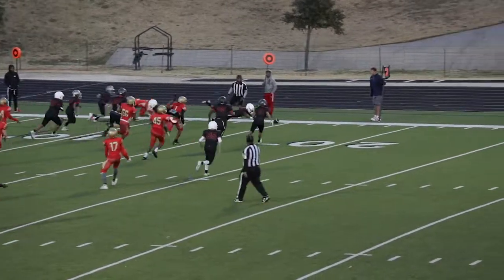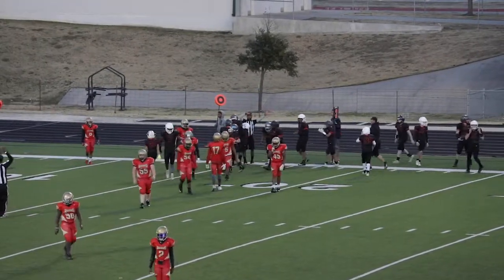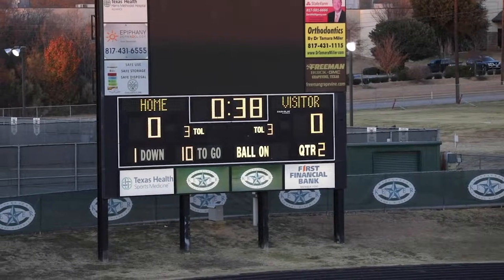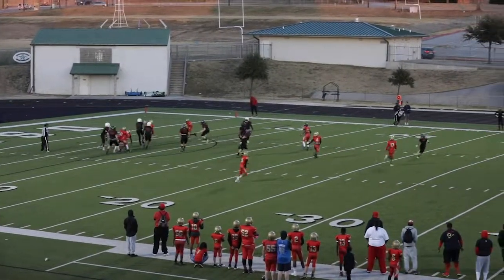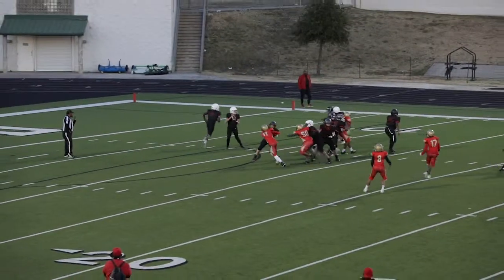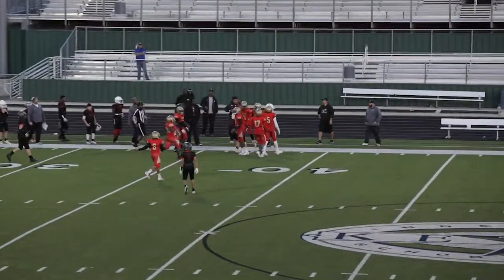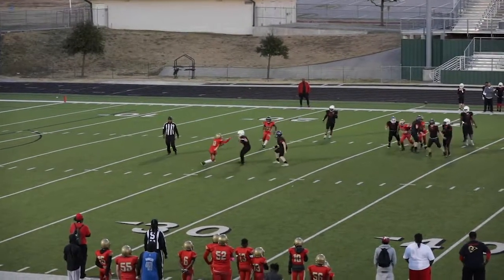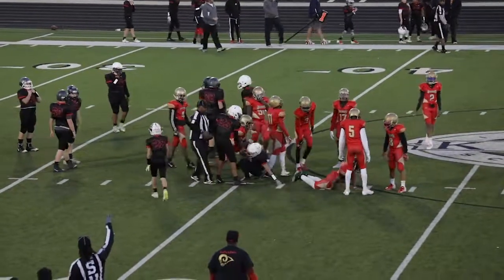Trying to get into that sideline. Fumble. With 38 seconds left in this quarter, we might have a big takeaway here. Looking for a receiver. He's on chunk it. Dump pass out here. He's got blockers in front. Looking for a receiver. Pressed back. He takes his shot, but not before he gets about 8 yards. 11 seconds left.